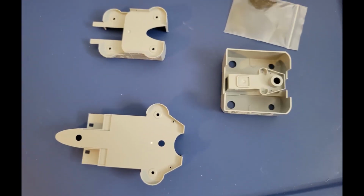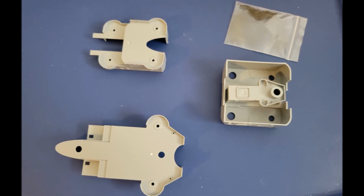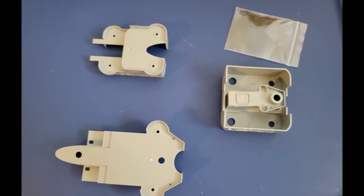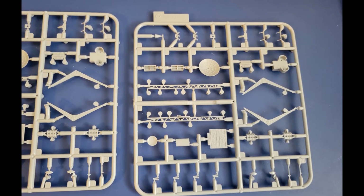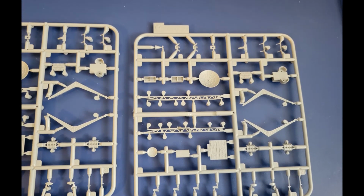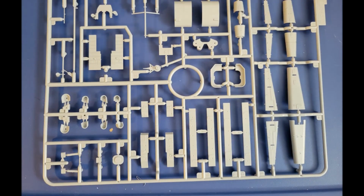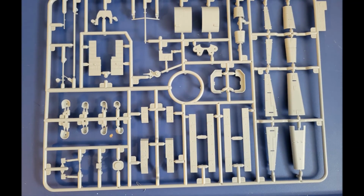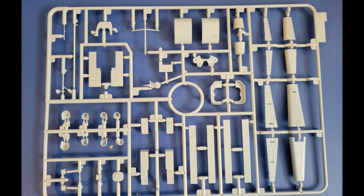Okay, here's some of the upper works. Some large parts. They were just kind of hanging around in there, and then the anchor chain. Oh, there's a couple of these. See, there's that CXAM radar in the center bottom. That'll be extra. That's early war. That's nice. And here is the bridge area, the upper bridge area.